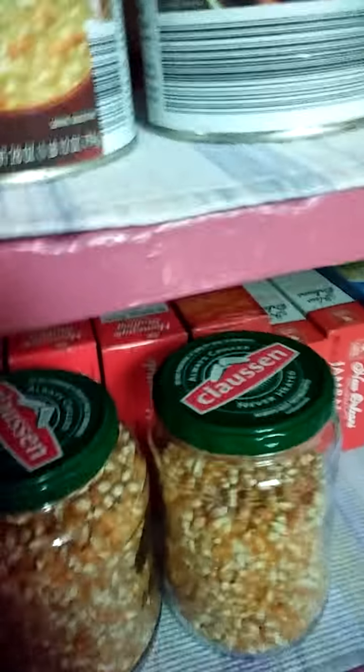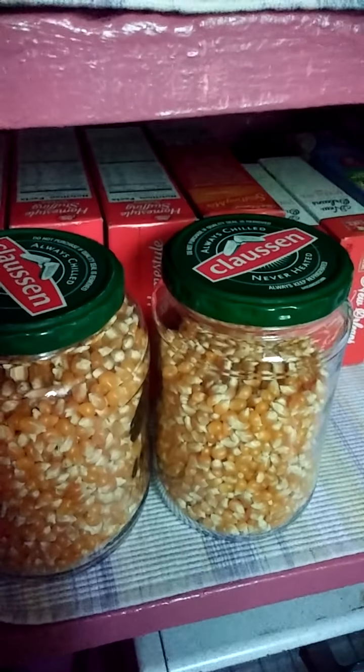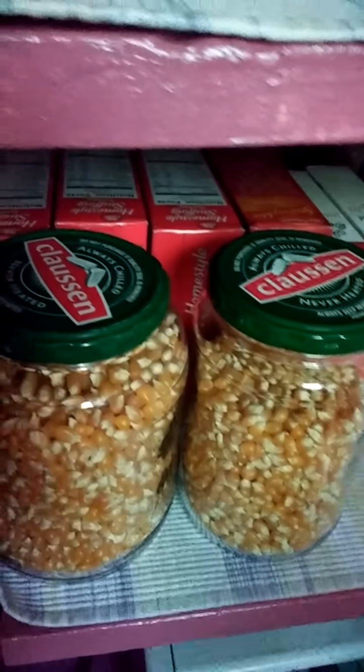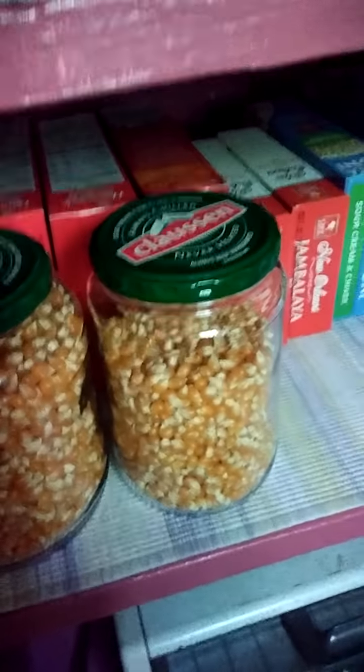I always store my popcorn in recycled jars, and if I have some dry popcorn out of a bag, I just mix it in there so I get some white and yellow popcorn at the same time.